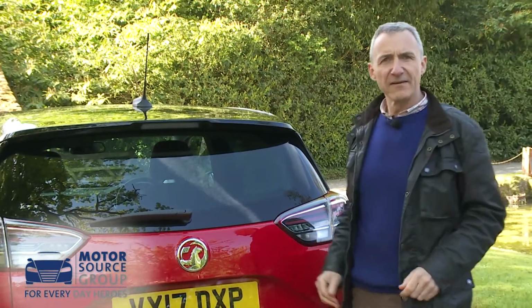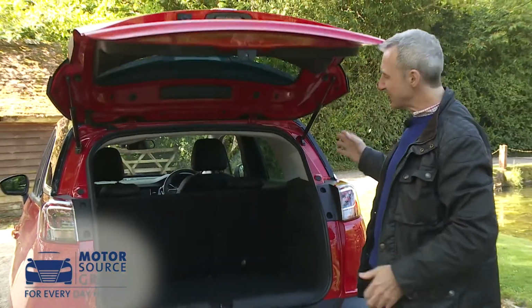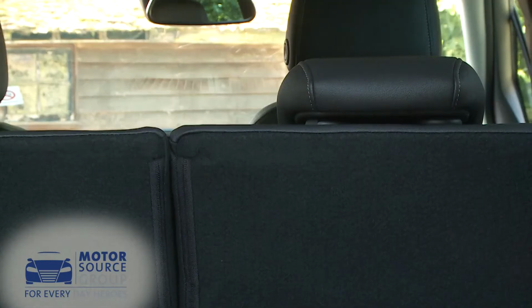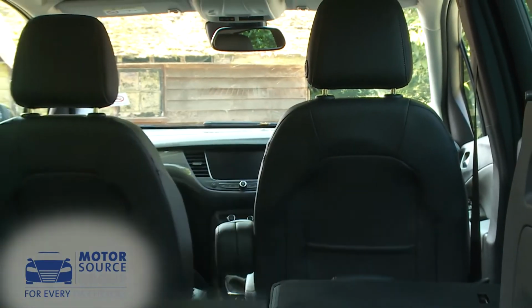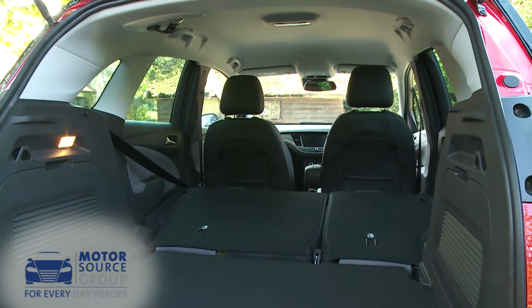So finally, let's have a look at the 410-litre boot. That's accessed through this decently sized rectangular aperture. Push forward the backrest and up to 1,255 litres of fairly flat space is opened up.